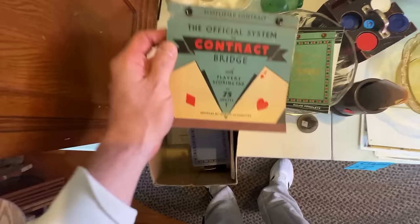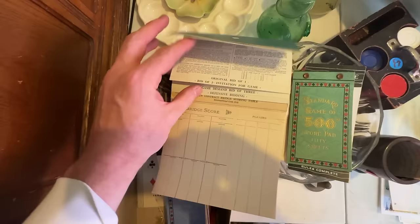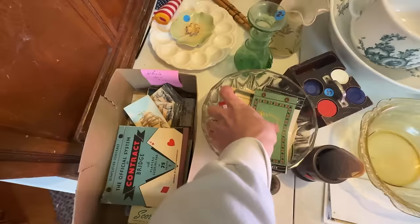Look at this. The Official System of Contract Bridge. 75 sheets, no writing. Oh, look at this. It has the rules, and you could flip up like that. It's like tabbed. So that's interesting. That's really nice. Nice old piece. And look at that, 1932. Okay, yeah, let's get this one for $5 for the whole box.